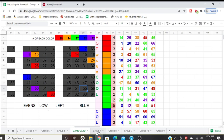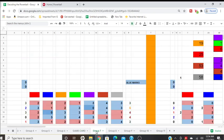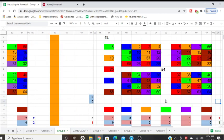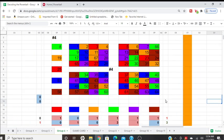Again, I got Group 7. Group 8 is still under construction, so I don't have that, but I got Group 9, Group 10, and Group 11 to help me get down to the 5 numbers that I need to get down to. Okay, so off to, let me see if I'm even done here. I still got 2 more option cards here in this Group 6.